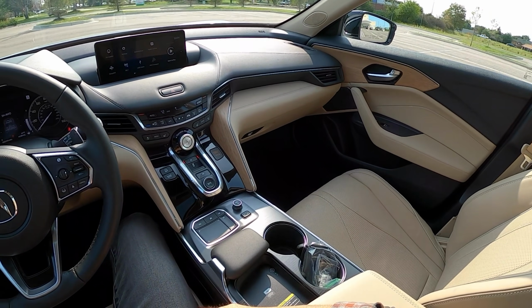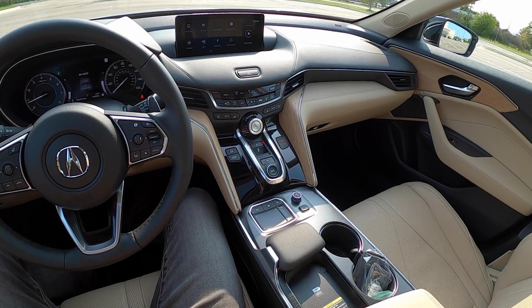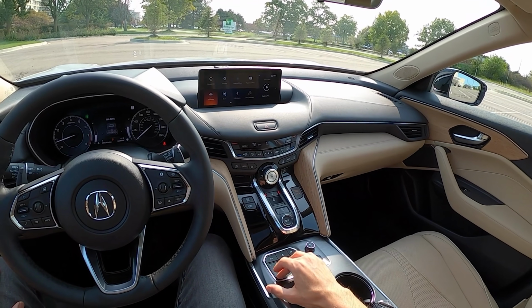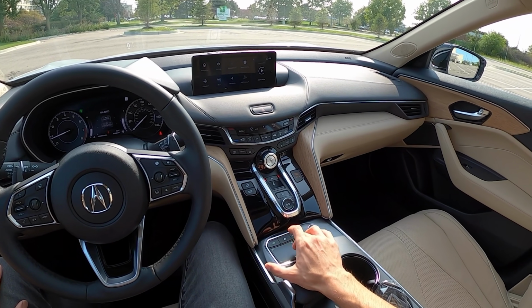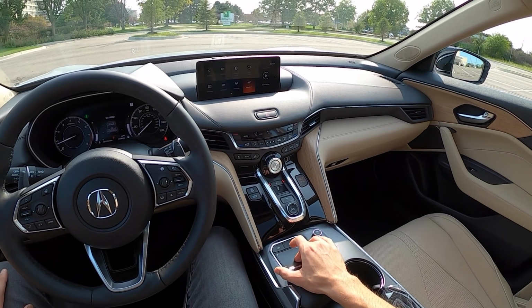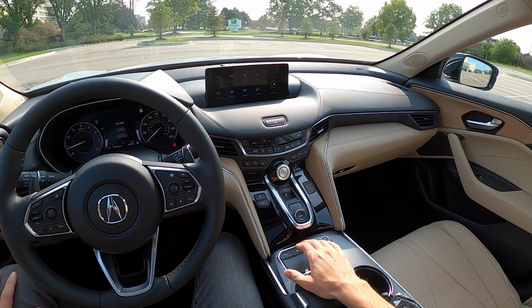I wanted to take you guys along for the drive, and as you can see, there are some implementations here carried on from the Acura RDX. We have this fantastic touchpad that kind of controls the screen. It's one-to-one direct, so wherever you put your finger, that's where it selects on the screen. It's really useful for quick selections. It takes a few minutes to get used to, but once you do, it's a fantastic system.